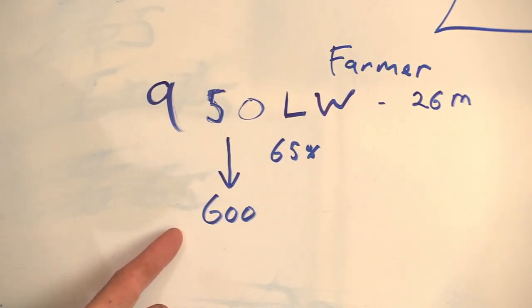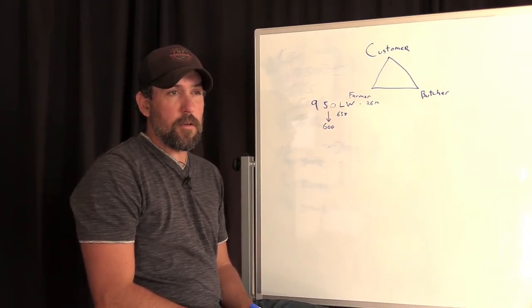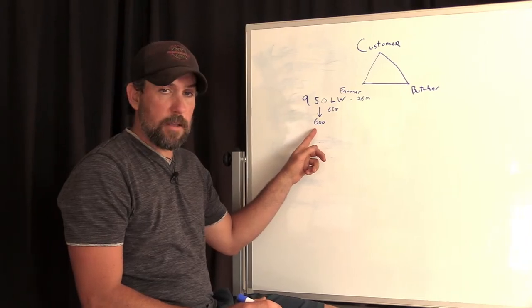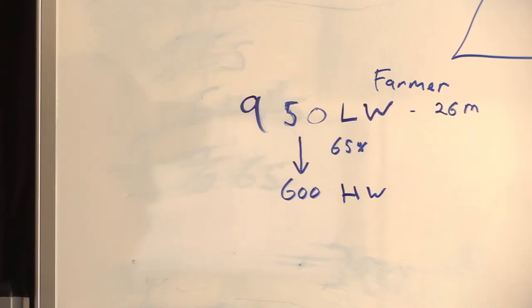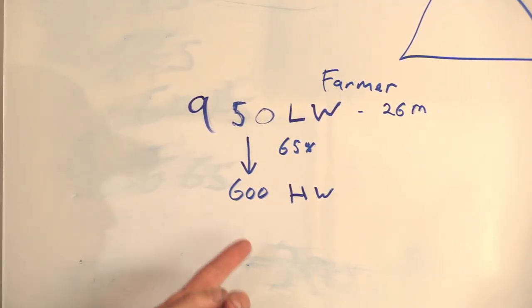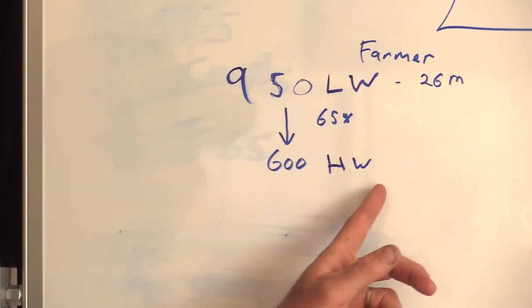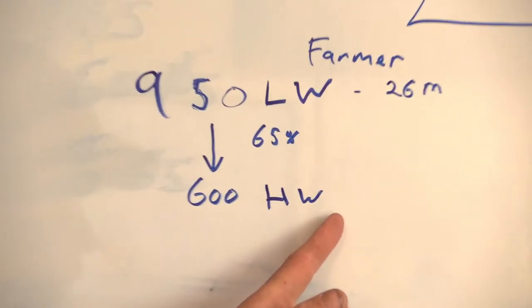Again, this is where the butcher charges. I've seen it as much as $1.45, $1.50 a pound to butcher this hanging weight. I've also seen it anywhere from 50 cents to $1.50 a pound. That's a big fluctuation, but those are the numbers that I've seen. Also, just a quick thing about terminology. A lot of times they'll call this cut and wrap, okay?